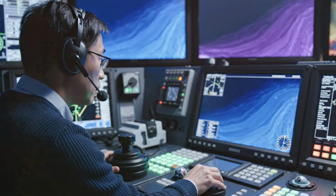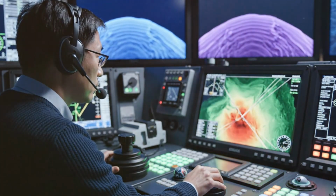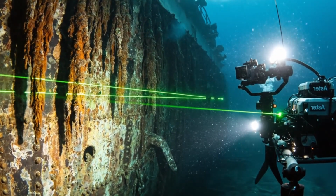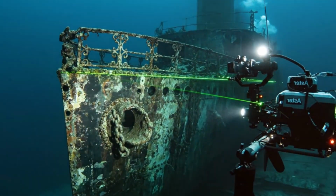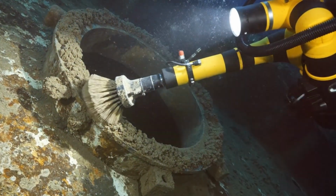With the vehicle stabilized on the seafloor, the most delicate phase begins, the Titanic's initial mapping. Sonar sensors and photogrammetry systems record every visible surface, transforming the wreck into a highly accurate 3D model. These datasets reveal fragile structural zones, collapsed areas, and regions where any physical contact is strictly forbidden.